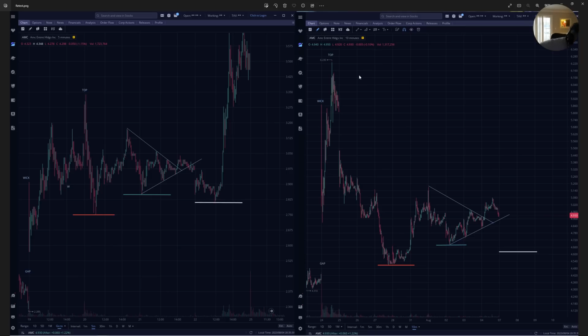So end of July until today, and it's tracked perfectly. This was an old screenshot. This was the week that I was streaming, just tracking this. Literally drew the price action before it happened, and it was following perfectly. Again, we were looking for a gap down to this white line here.